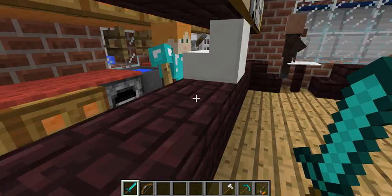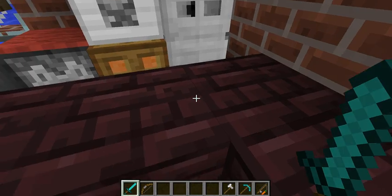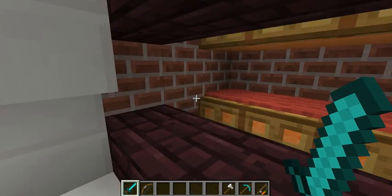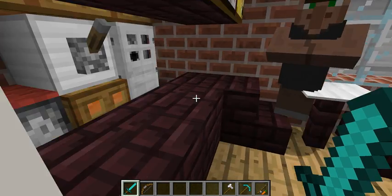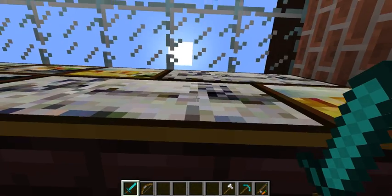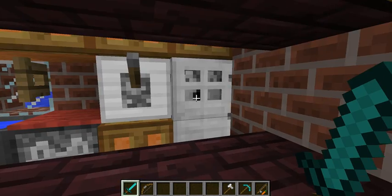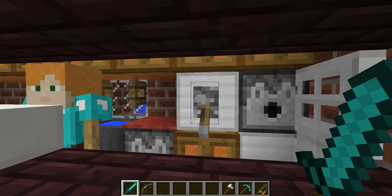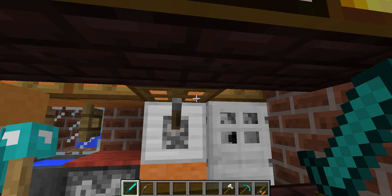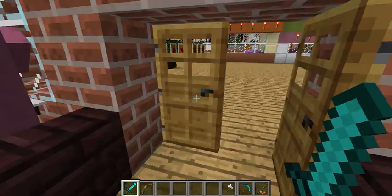You probably get back there because of the register. This part here, the counter, is very small. I can't get through it. Anyway, here's the fridge, dishwasher, oven, sink, and cabinets, yeah, you know, all that.